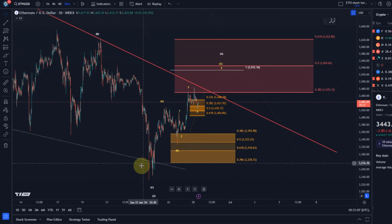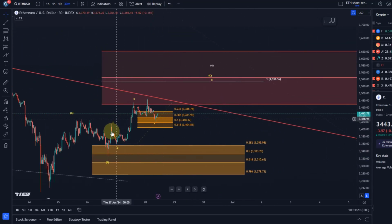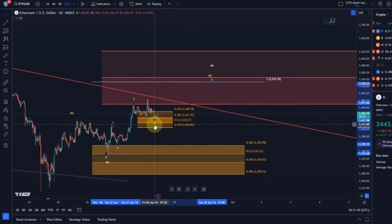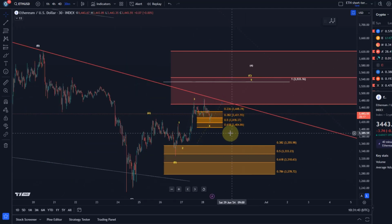Because if I look at the microstructure and call this an A wave, this moved down a B wave, then this C wave should normally reach the 100% extension. At the moment, I'm labeling this as waves 1, 2, 3, 4, 5. If we break below the intraday low, which formed here at basically 3,420, then I could still watch for a lower wave 4, but it will become very nebulous below 3,404.